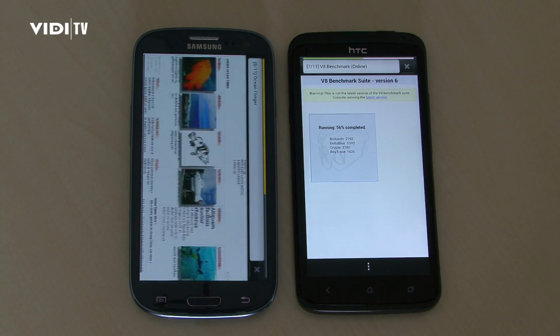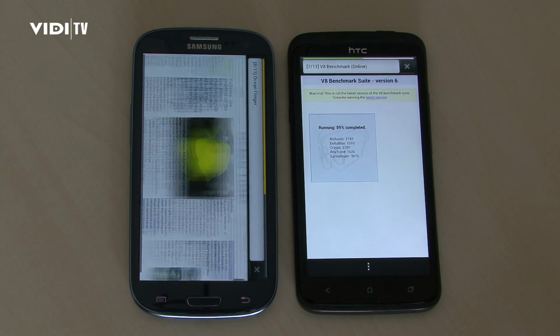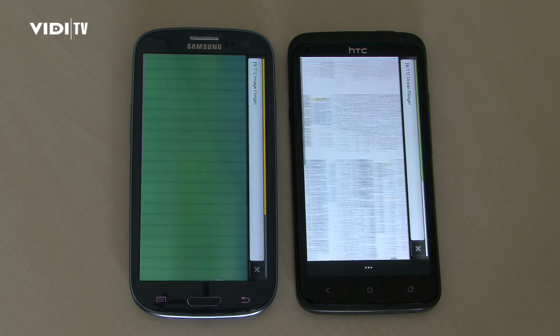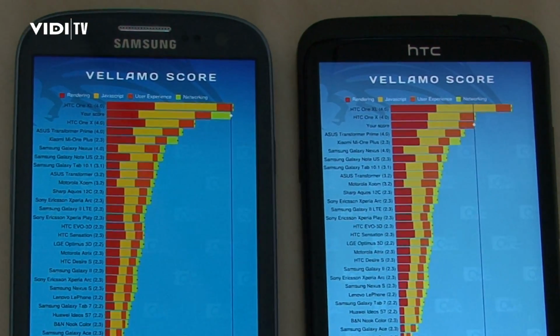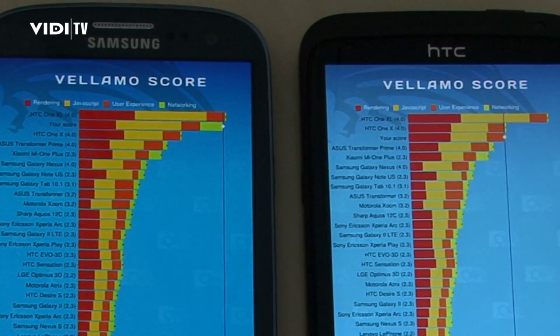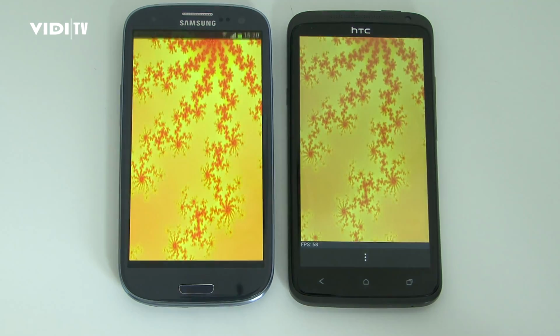Beneath the cover, it is the clash of quad-core processors. One X has a 1.5 GHz processor on the NVIDIA Tegra 3 chipset. Exynos 4212 Quad is Samsung's chipset, and it has a 1.4 GHz Cortex A9 processor. Both have a strong integrated GPU.